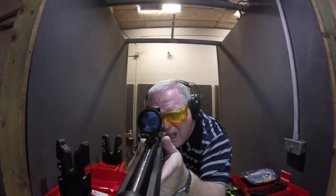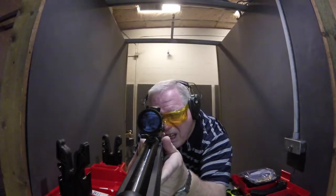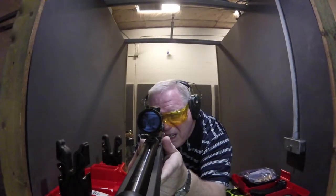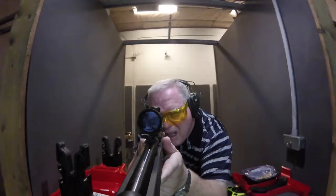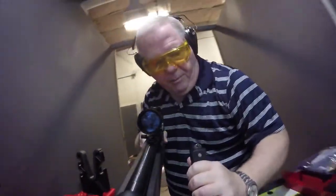I set out with 300 rounds of CCI standard velocity lead round nose bullets, and these were recommended to me so that I could use them in the break-in of the barrel of my new Ruger 10-22 Takedown.